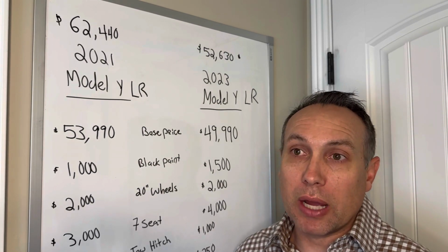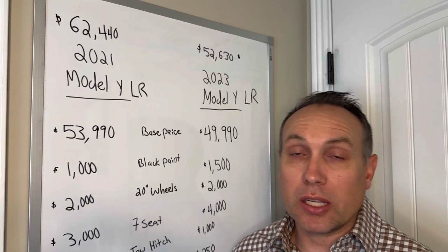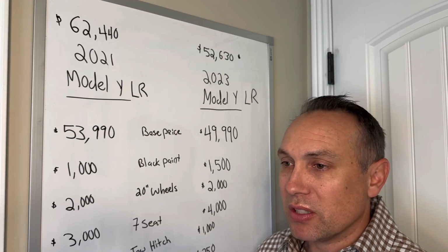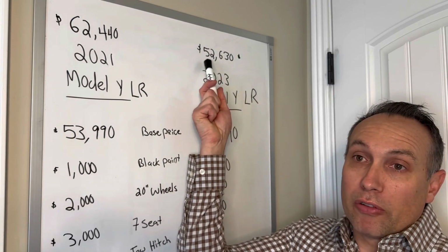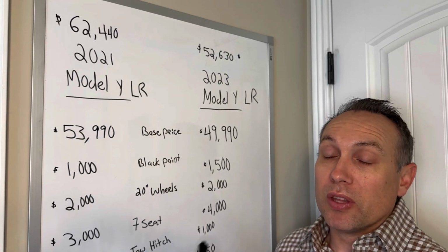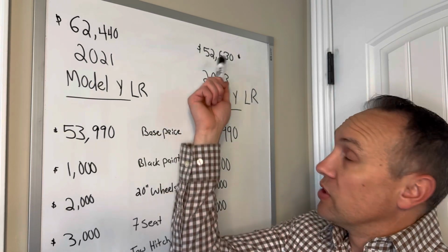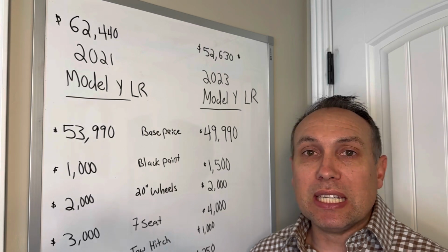If I was to sell my car, which I have like 9,000 miles on it, I bought it in August of 2022. I've had it just over 9 months, 10 months. It makes no sense for someone to buy my car for more than $52,000. It doesn't make any sense, because they could order the same exact car, and if they qualify for the tax credit, they could get a brand new car for $52,630. So it makes no sense for someone to buy mine. So that devalues my car.